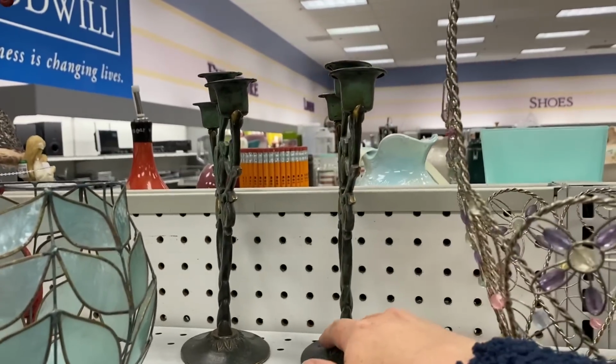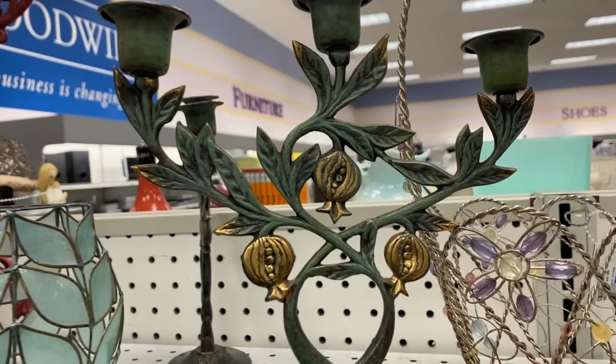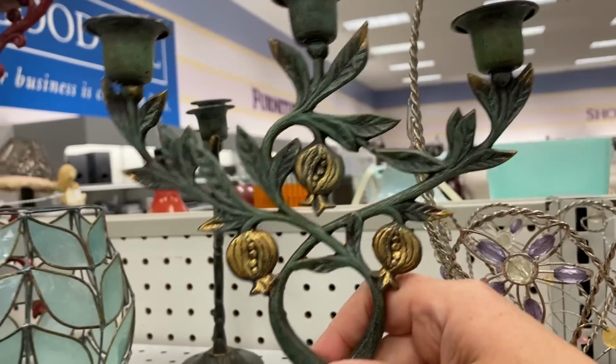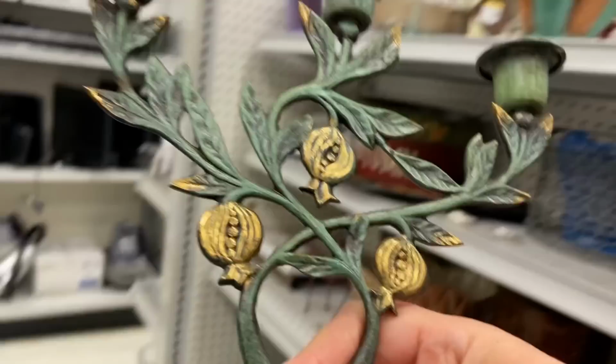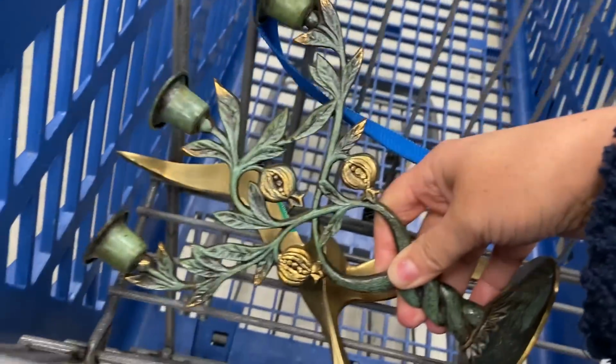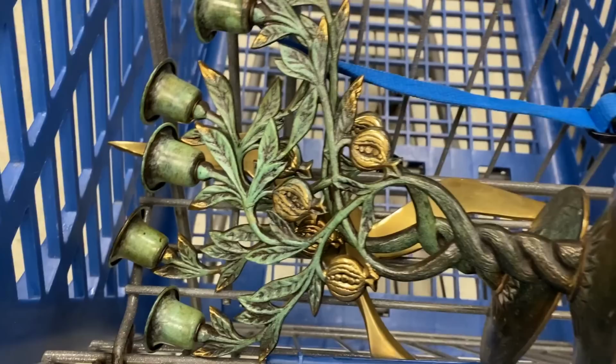Four feet away, I spotted that these were Israeli candle holders. Look how beautiful they are. Do you guys think those are olives and olive branches? Please let me know in the comments below. I did find some online that were similar, but none exactly the same. And I can't believe I found a pair.